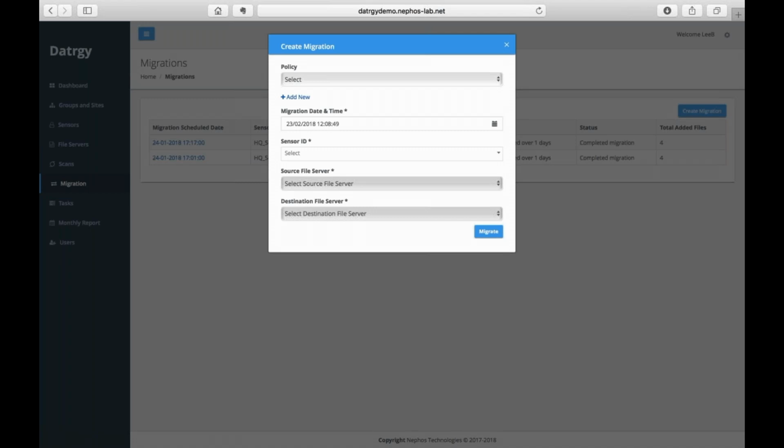So, for example, one of our media customers is looking at running scans and migrations on a daily basis for completed work that they can move from primary file system into an archive file system on lower cost, bigger scale storage. We can set those policies based on a number of things.